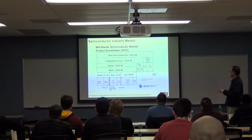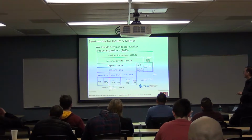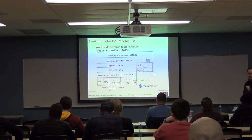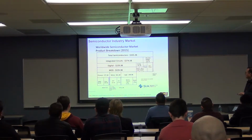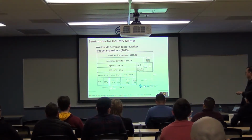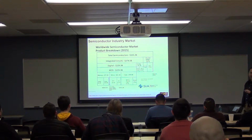And if you look at digital versus logical, then digital is the dominant industry, and most of the chips we make are digital chips. And also at device level, most devices we make are what we call metal oxide semiconductor devices, $230 billion out of $330 billion. Then out of these digital chips, a third of them are memory chips. When you buy a laptop, you always worry about how much memory you have and how much RAM you have. Those are memory devices. Then the microprocessor, CPU, is another third of this market.